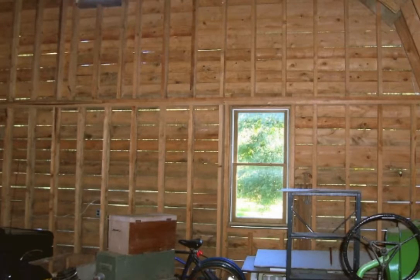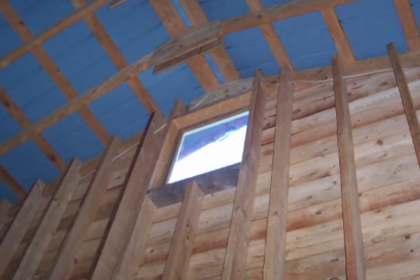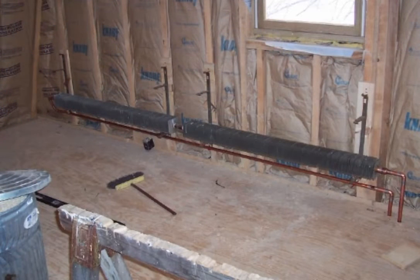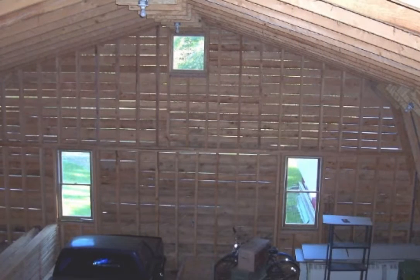This is just some pictures upstairs in the barn now. Got a big open space here, and I built a mezzanine in there since this picture was taken. But I've got a lot of storage. I store lumber up in here, and a lot of other things too. But now here's my shop, and I'm installing the baseboard heat for up there.